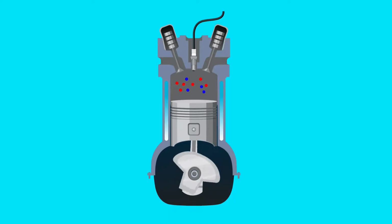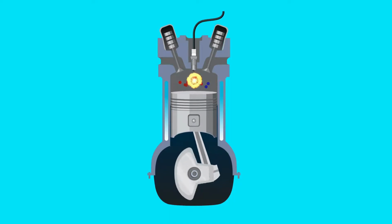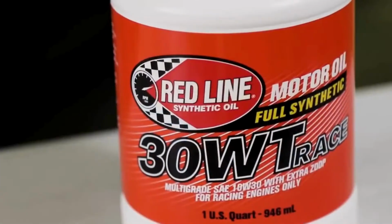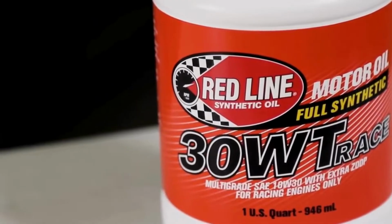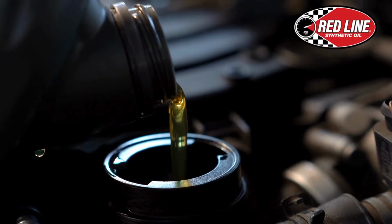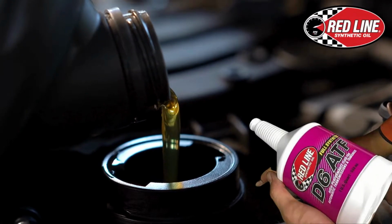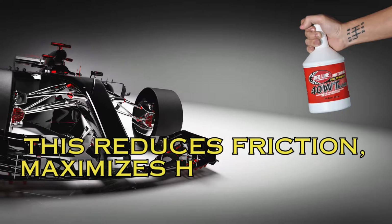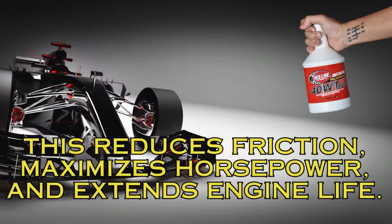Your engine is the heart of your machine. It needs the right kind of care to perform at its best. Redline engine oil is formulated with cutting-edge technology to provide superior lubrication and protection. Redline uses premium synthetic base stocks that withstand extreme temperatures and pressures. This reduces friction, maximizes horsepower, and extends engine life.